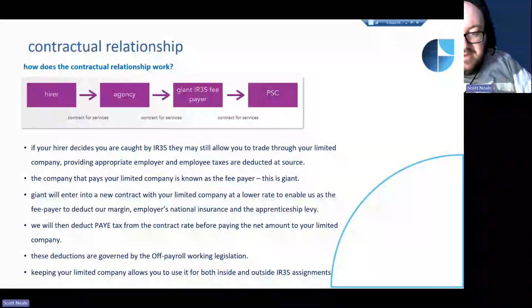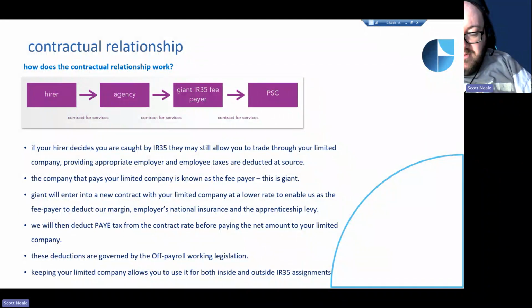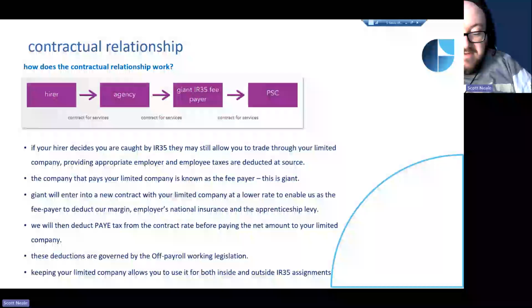We will then deduct PAYE tax from the contract rate before paying the net amount to your limited company. These deductions are governed by the off-payroll working legislation. Keeping your limited company allows you to use it for both inside and outside IR35 assignments.